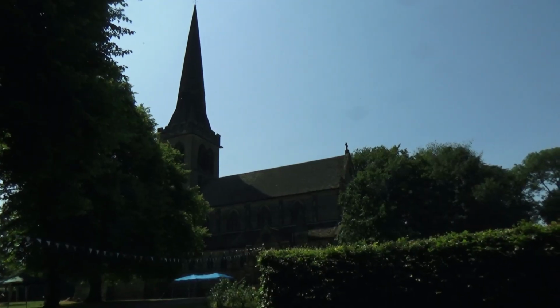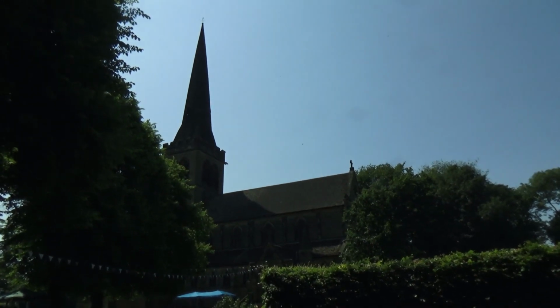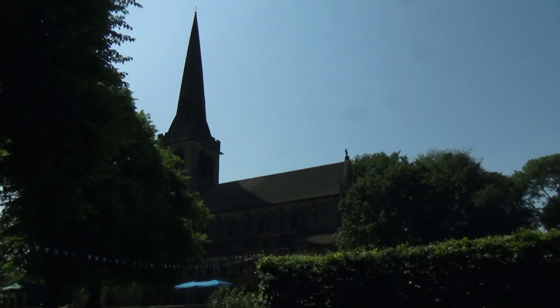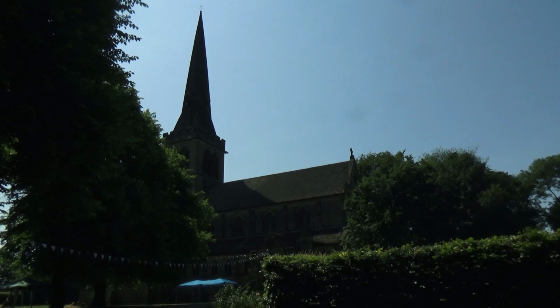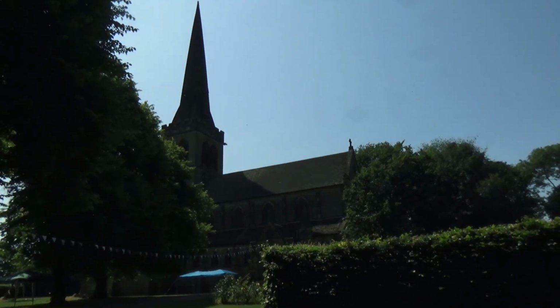Just before I take you through the village, I thought I'd give you another view of that church. But can anybody explain that blackened spire on the church? It doesn't make sense to me why it's so filthy.